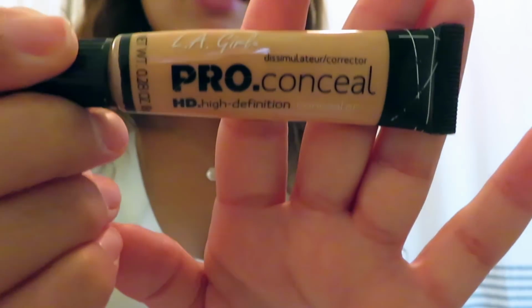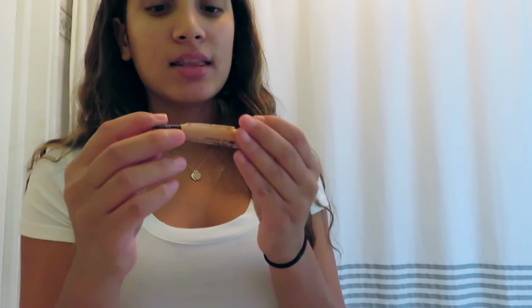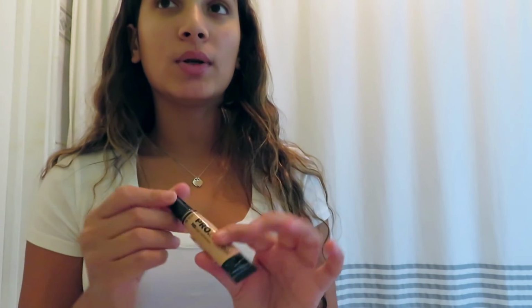And then the only thing that I'm going to be putting on my face is a little bit of concealer. I'm going to be using the LA Girl Pro Conceal, and this one is in the shade Classic Ivory. This one is really good because it's more of a pinkier tone. It just blends in with my skin. It doesn't brighten my skin, so that's definitely what I would use it for.